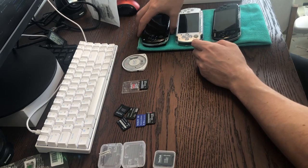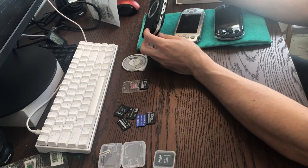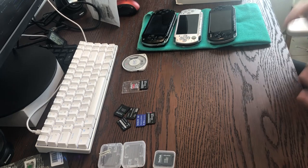They all take the same charger, all these three here. Beyond that, you're basically looking at ergonomics and some of the things to do with the screen and that too. So now I'll talk about some of the more specific features of the PSPs.